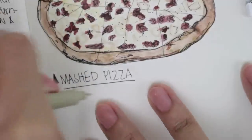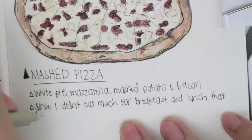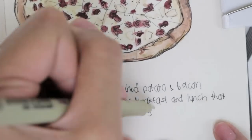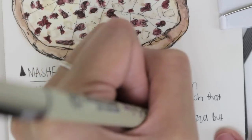Mashed pizza. It consists of white pie, mozzarella, mashed potato, and bacon. Since I didn't eat much for breakfast and lunch that day, this pizza was super filling. I never thought about mashed potato on a pizza, but the combination is too good. It's a must try.